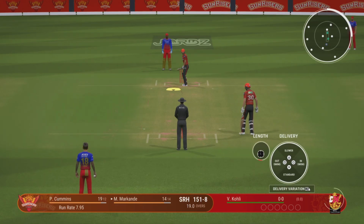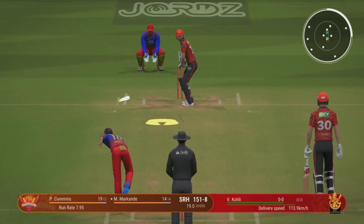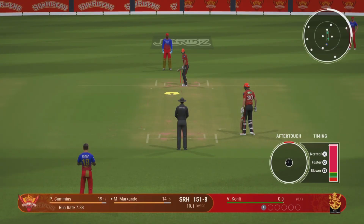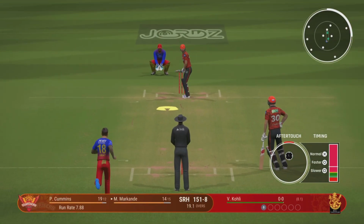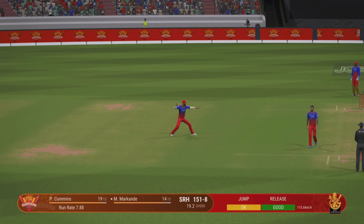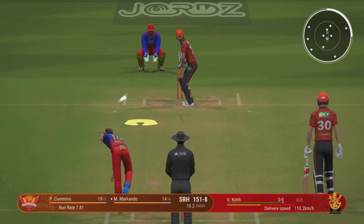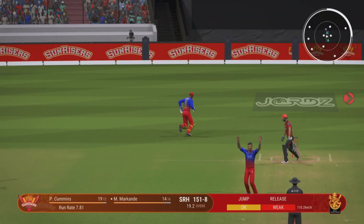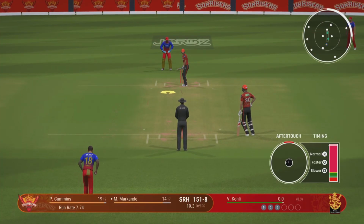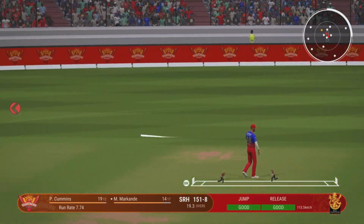Coley, the pace bowler, coming into the attack. Nearly gets the edge. Coley with a great delivery there. Cuts that off well in the infield. The whole team's gone up here. What's the umpire going to say? Big edge.